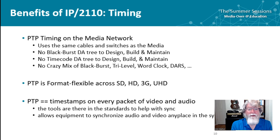So every place you're getting video and audio and ANC data from and to, you're sending timing from and to it, all on the same fibers. So you don't have to build out all that stuff. It just takes, like, rack units and rack units of equipment out of the project.